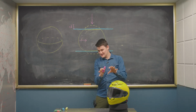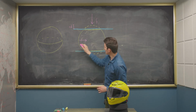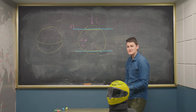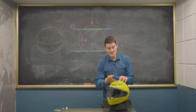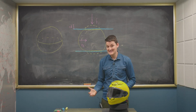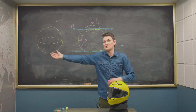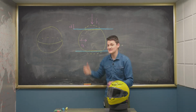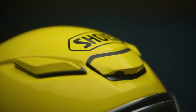What we just witnessed was the strain of impact being translated into perpendicular elastic strain. And to scientists, this relationship is known as the Poisson ratio, but to motorcyclists, it means that an elastic shell can be tuned to divert crash force by itself. And the RF1400 eats impact even before it starts dispersing across the foam, which elastic shells happen to do flawlessly, as we know. Safest Shoei ever.